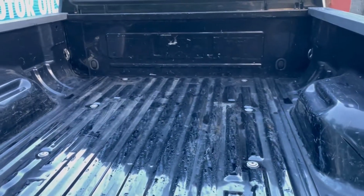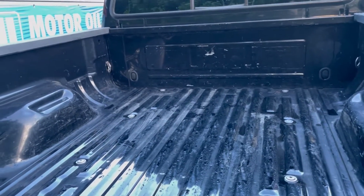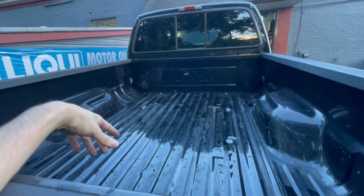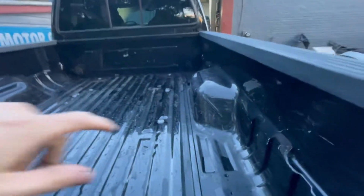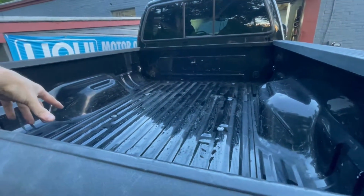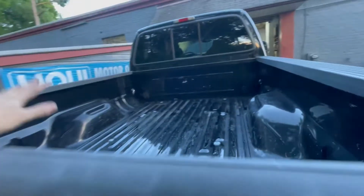Okay, I believe we got this as clean as it will be for right now until we take a wire brush and demolish this whole thing to go ahead and put bed liner in it. For right now, it's clean. There's no dirt sitting on the side. There's just a little bit of haze from dirt sitting on it for years, but it's going to be perfectly fine for what we got here.